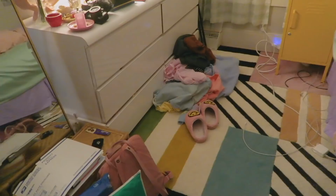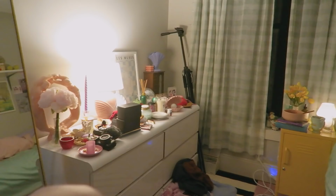I had to move some of that stuff around and deal with those clothes, vacuum, clean up these surfaces, and then I will have made quite a bit of progress. But I am now going to treat myself and let myself spend some time either reading a book or playing on the Nintendo Switch, one or the other.